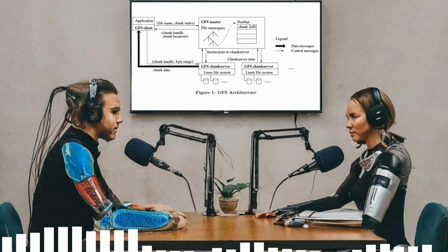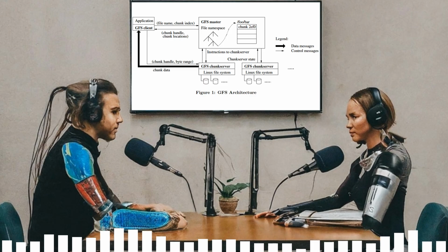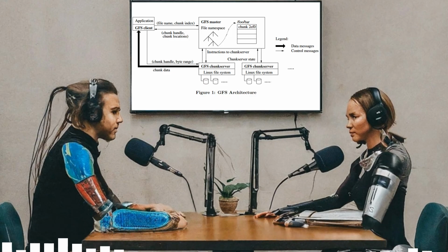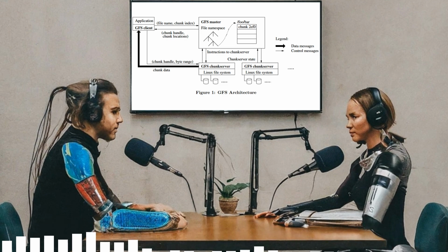Well, it sounds risky, but it made GFS simpler to build and run without causing major headaches for their specific applications, which were built with this in mind. Okay. And they also introduced a special operation called atomic record append. This allowed many different computers to add data to the same file concurrently, without needing complex external synchronization between them. We'll definitely need to dive into that append operation more.